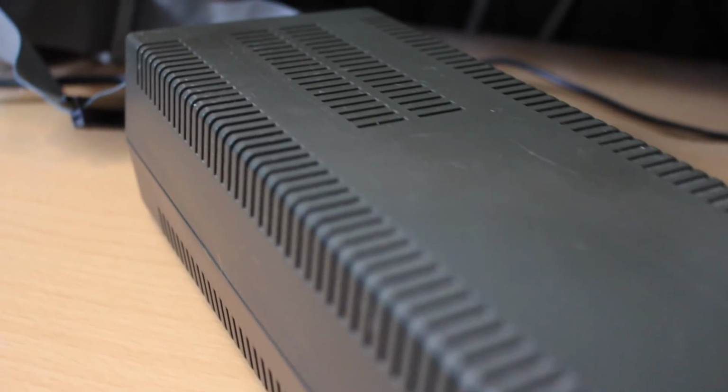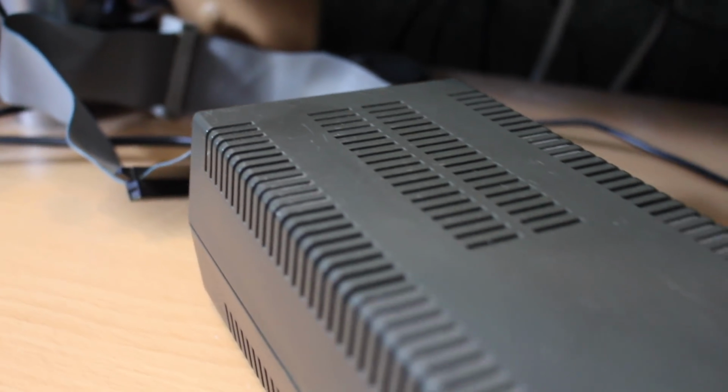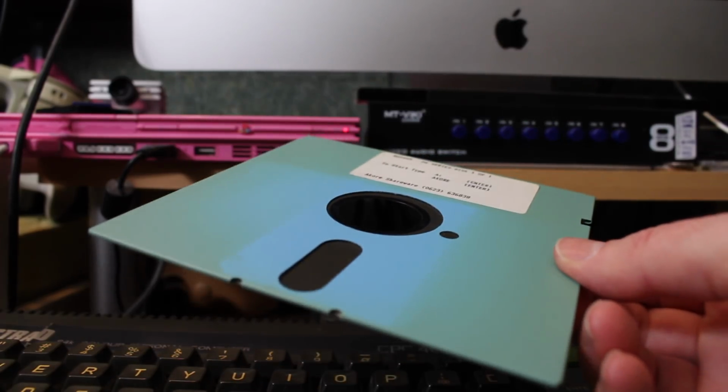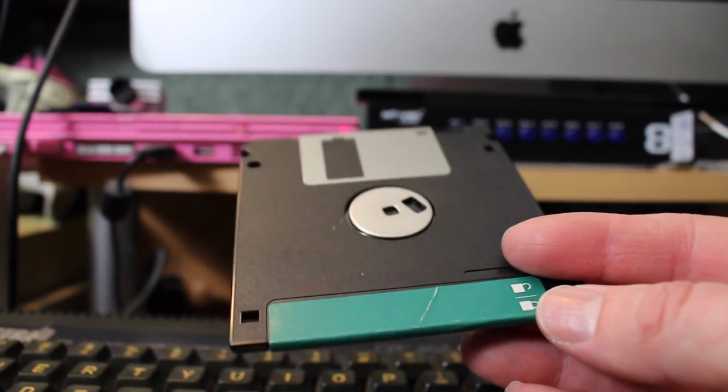Mine certainly has. So, finally, let's take a look at the disks that we could use with the CPC 464 and its fancy new disk drive. What kind of disks were they? Would they be the 5¼ inch floppies that the BBC and C64 favoured? Would they be 3.5 inch disks favoured by Apple and the emerging IBM PC?